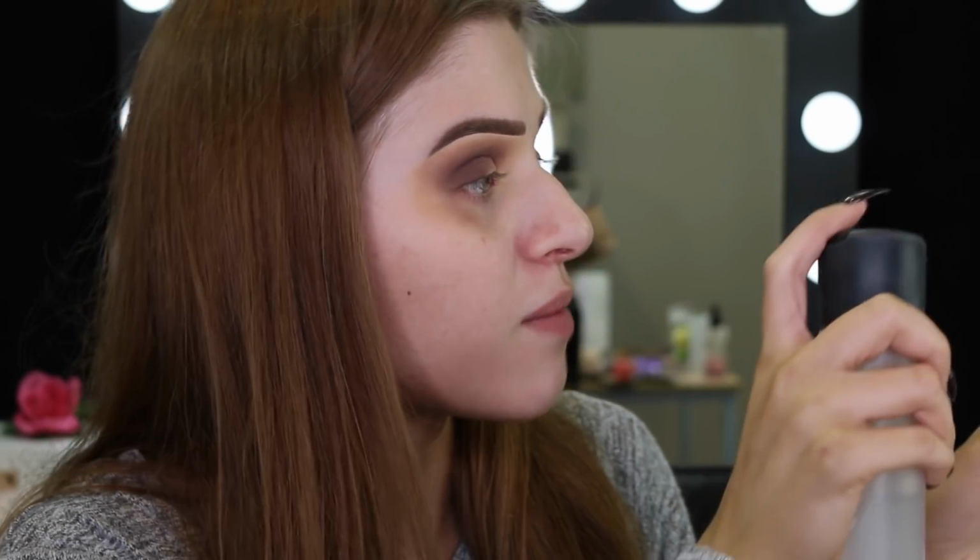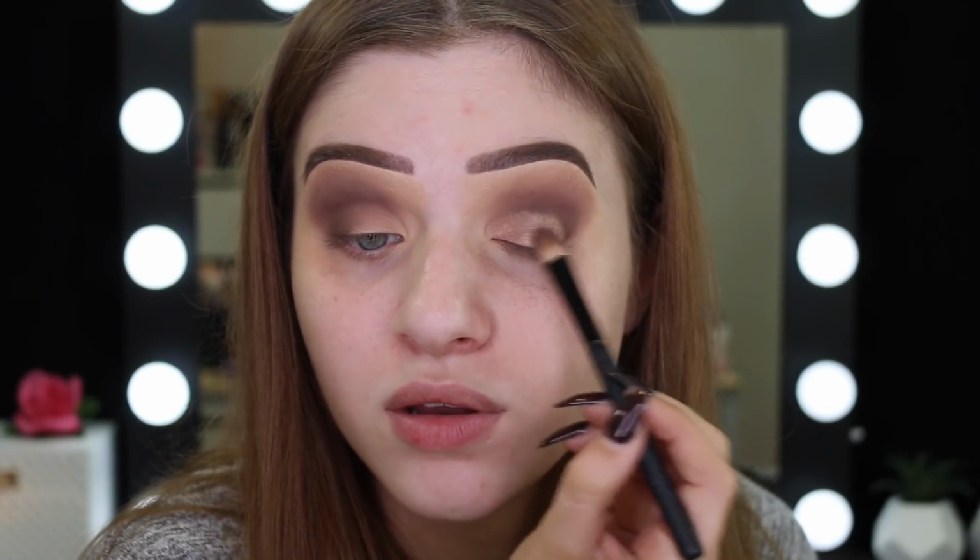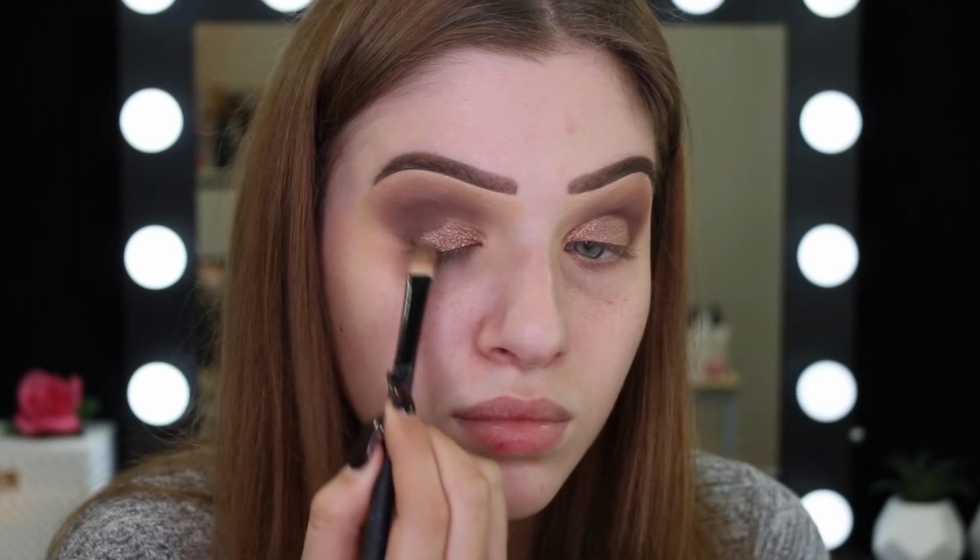I'm also going to spray my brush just to test out what it looks like. A bit damp, moist, everyone's favorite word. It's really beautiful.